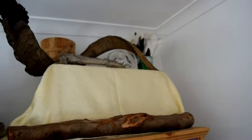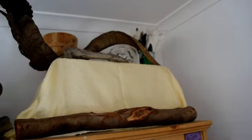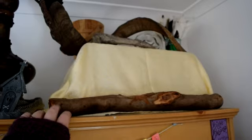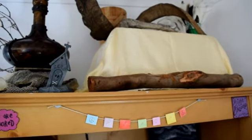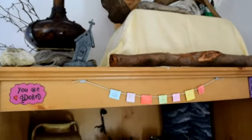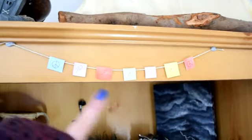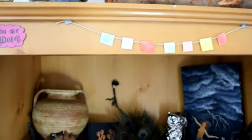Up the top there I've got feathers, so I've got duck feathers, magpie feathers, and some cockatoo feathers in there. And this is just a cool bit of redwood that I found. I think it was the park across the road. I can't always keep track of where I find things anymore. This is a little peace flag which says peace that I made for an art project when I was studying arts therapy, so that sits there.